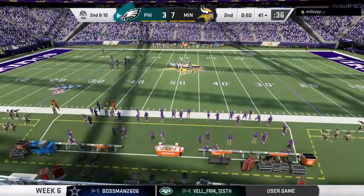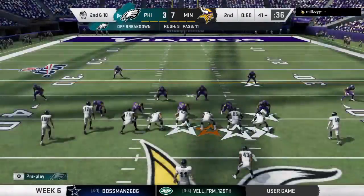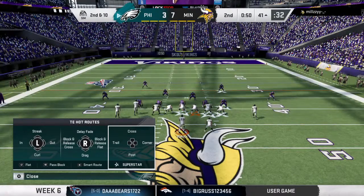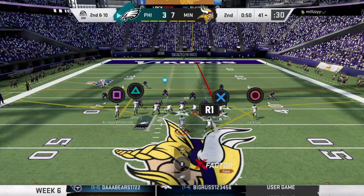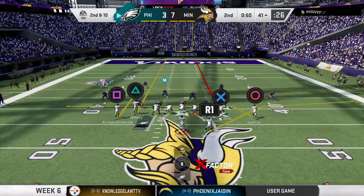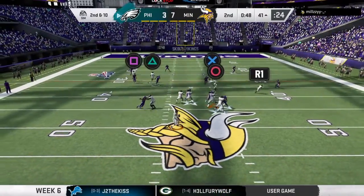Keep playing hard, fellas, all day. Here now is 2nd and 10, again from the 41. Mike 54. I got you. Hey, one set. Check, Mike. Ball. All right, T, look at it. Now Wentz.